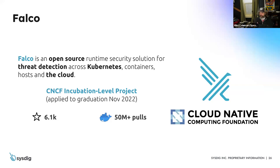Falco is an open source Cloud Native Computing Foundation incubating project. We have applied for graduation. That process is going right now, and it's looking pretty good. So hopefully that'll happen for us in the not too distant future. This slide says 50 million pulls, but really, if you look at it across a bunch of different platforms, it's closer to 100 million downloads of Falco. And I think we're up to like 6,300 stars on GitHub. So it's used at a bunch of companies across the globe to secure their runtime environments.